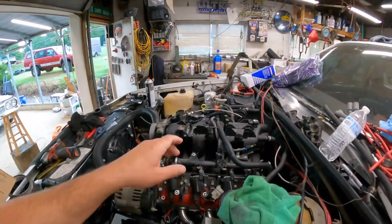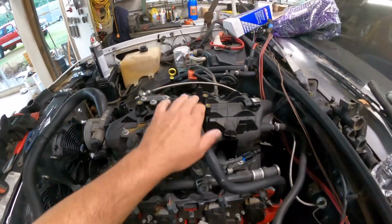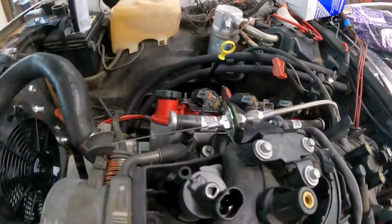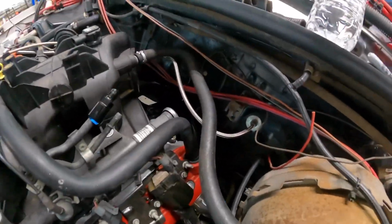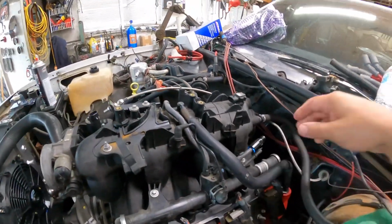Still have to do the harness. Got the throttle cable on. It's a little Amazon throttle kit. Had to use some big fat fender washers to try to get everything to work, but it seems like it works. Barely had enough room, had enough cable.